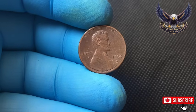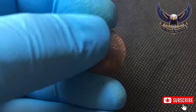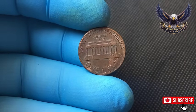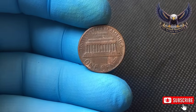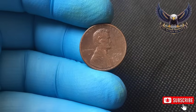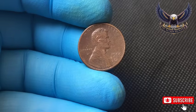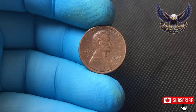We are talking about the 1984 D cent, struck at the Denver Mint, a coin that sold at auction for an absolutely staggering $102 million. $102 million for a penny that most Americans spent throughout the mid-1980s on candy bars, on newspapers, on bus fare, without ever suspecting that a coin from this specific, already well-studied year could still be hiding a secret this profound.